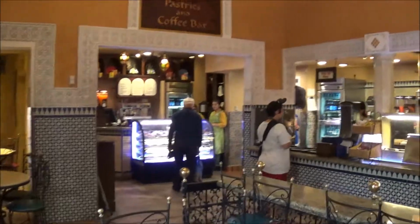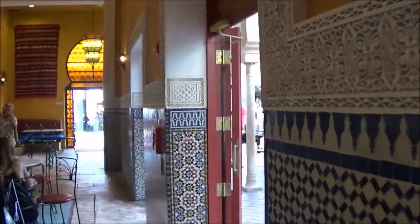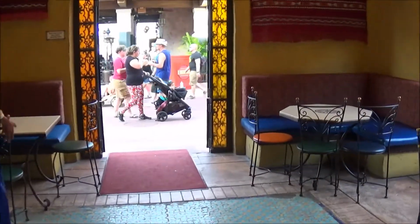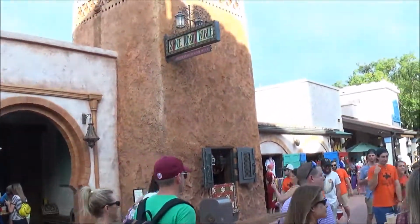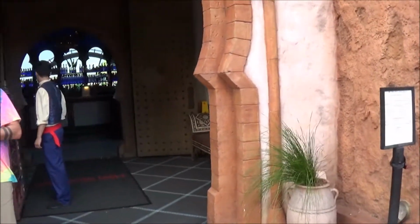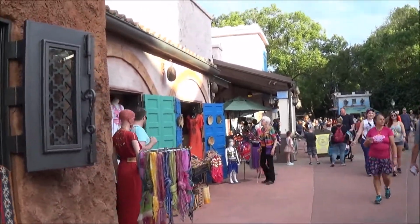Pretty good. Lots of places to sit, inside and out. But I'm going to go back around to the front. Yeah, the Morocco Pavilion is actually pretty big. Spice Road Table. Not too much to see in there. This is just a bar and then a few tables. But they have a souvenir place next door.